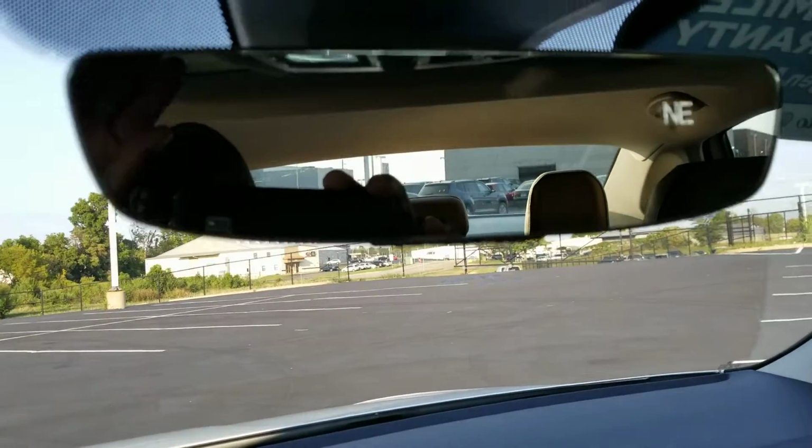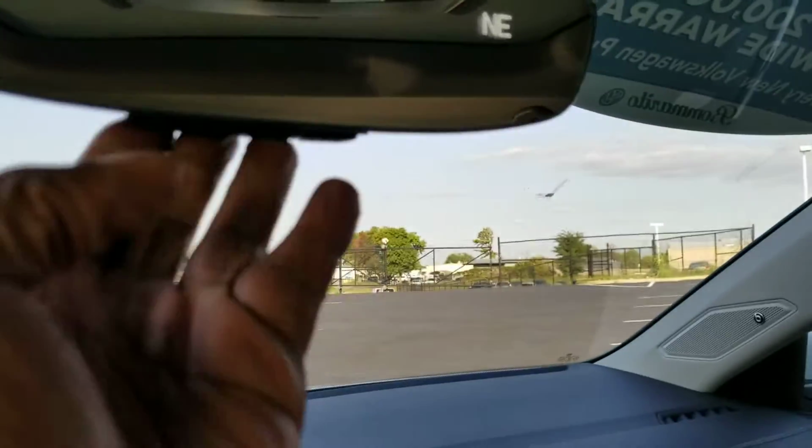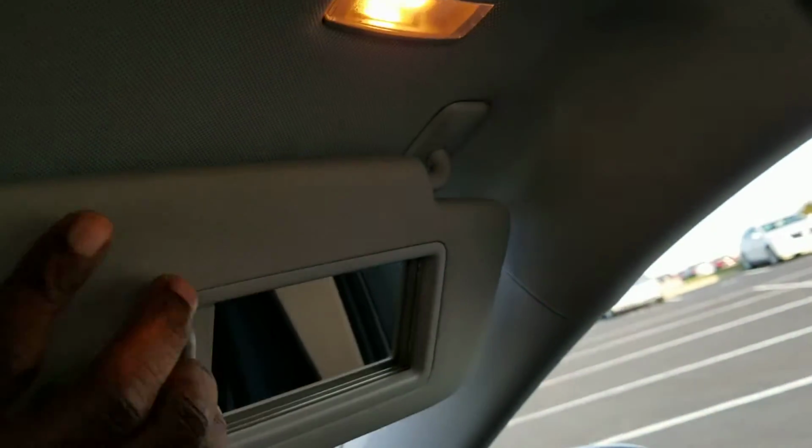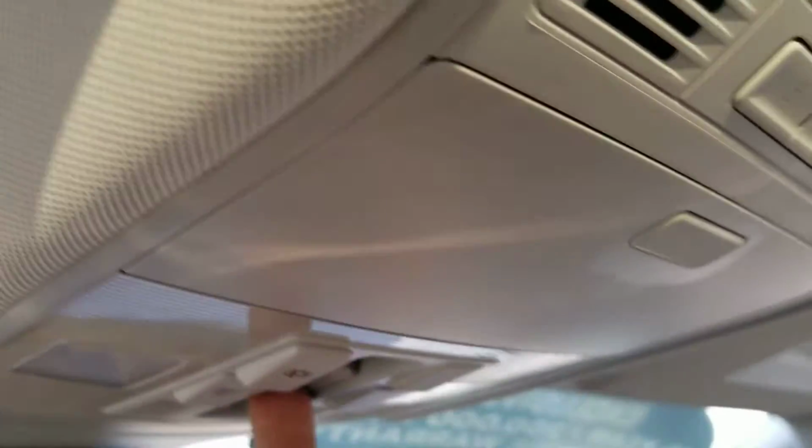Up here you have the edgeless auto-dimming HomeLink mirror with the compass right here, 3-door garage door memory right there, and then you do have a vanity mirror with a light above it right here and also right here. Now standard on every Jetta above the S is this giant panoramic sunroof.